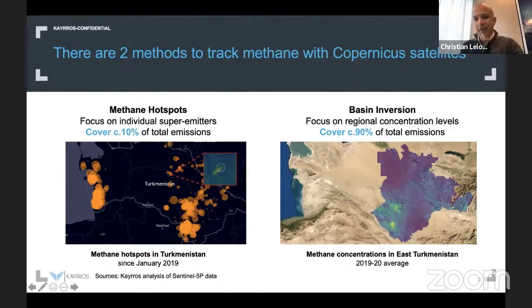Then on the right, there's another approach using a full inversion model. So here we're using concentration levels to try to measure total emissions from an oil and gas basin or a coal basin. And again, comparing the output of those models with inventories, we believe this accounts for something in the order of 90% of total emissions. So much more comprehensive.